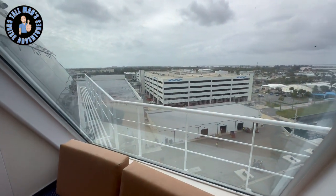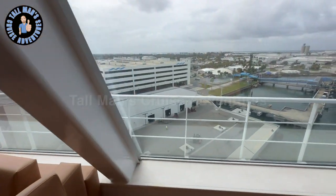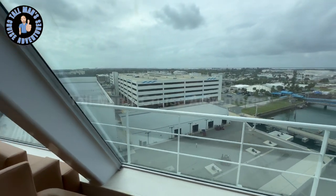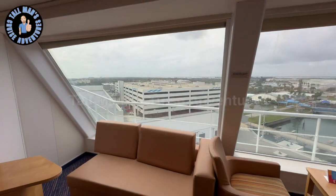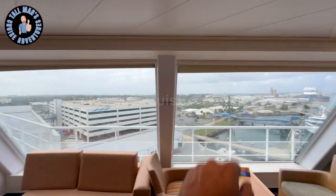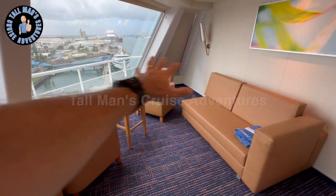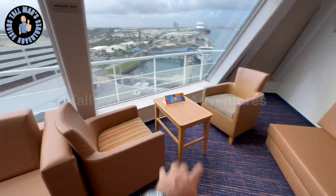So imagine just sitting here, watching the world come at you. Good day or bad day. This is just great views, great light. There are curtains that come down, so if you want it dark, don't worry about it. As you see, a nice living space here, sofa, a couple chairs and a table.